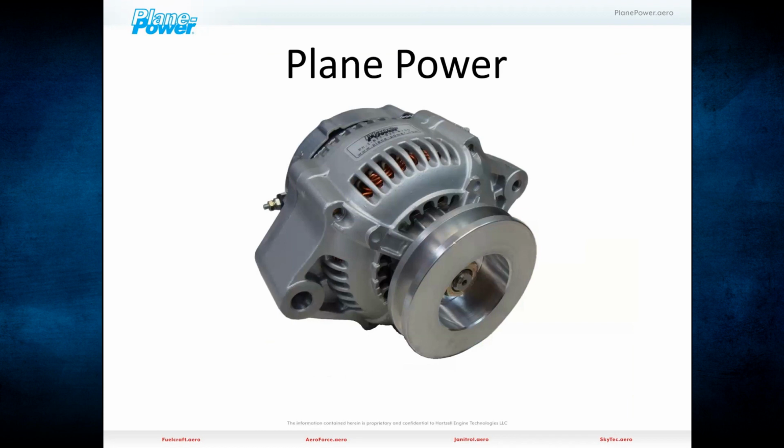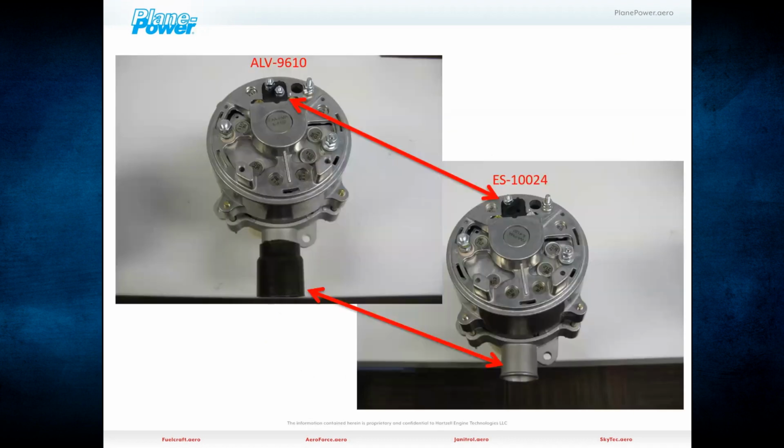I use this one because it shows, look at the relationship between the pulley and the body of the alternator itself. It's a small alternator, still has the same output that some of the older Fords and Prestolite does, and it's probably two-thirds the size. This is an interesting one because internally, these alternators are absolutely identical. But notice the differences. You've got two field terminals on the ALV 9610, one field terminal on the ES 124. Notice the snout. The ALV 9610 has that black snout on the bottom. The ES 124 does not.